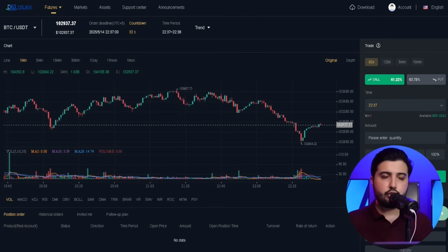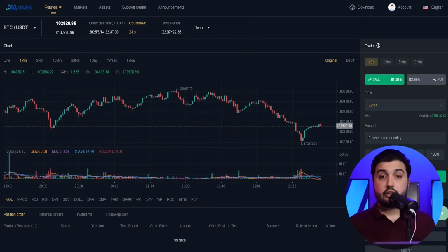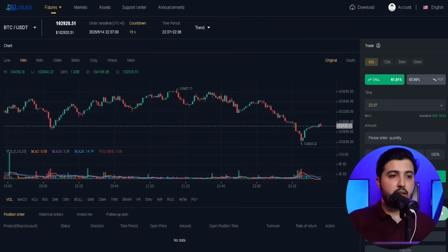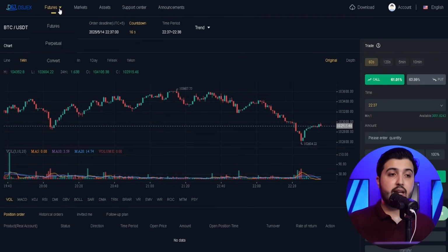So when you register, which is pretty straightforward, you can use your mobile phone or your email, put in your password and so forth, and then you register. Once that is done, this is the interface that you can see. Now, in the options, currently we're in the futures trading. We also have perpetual trading, and we also have the option to convert our assets.